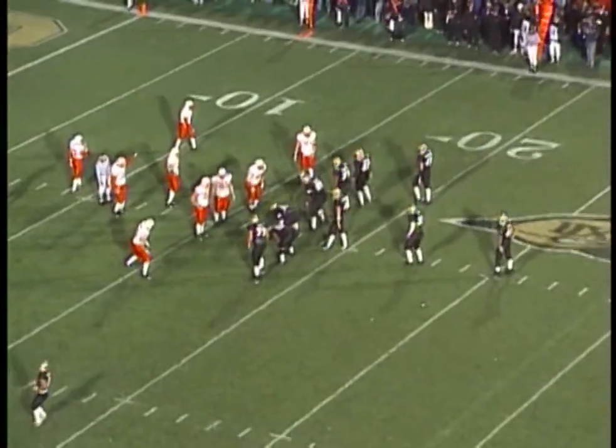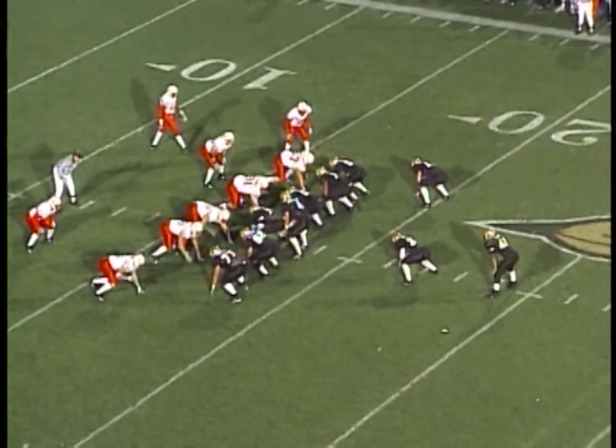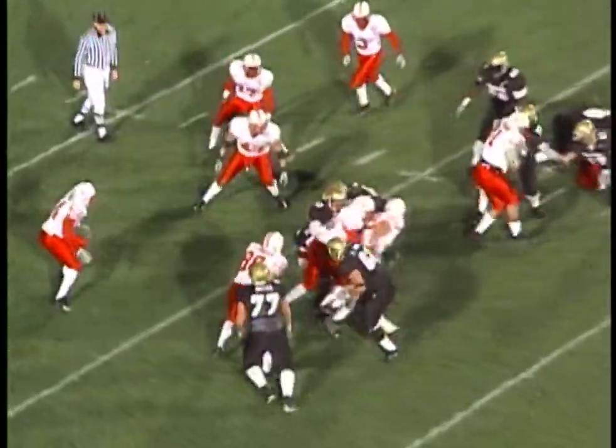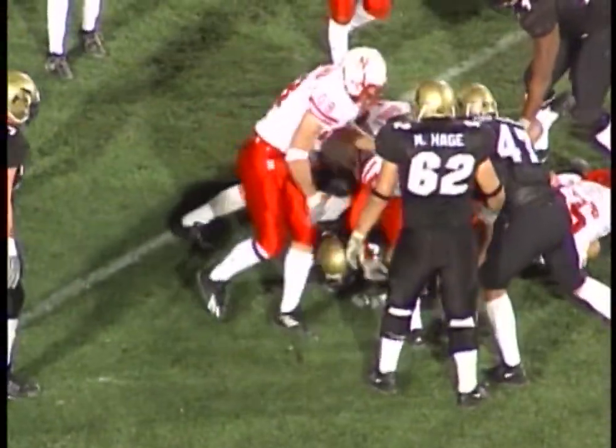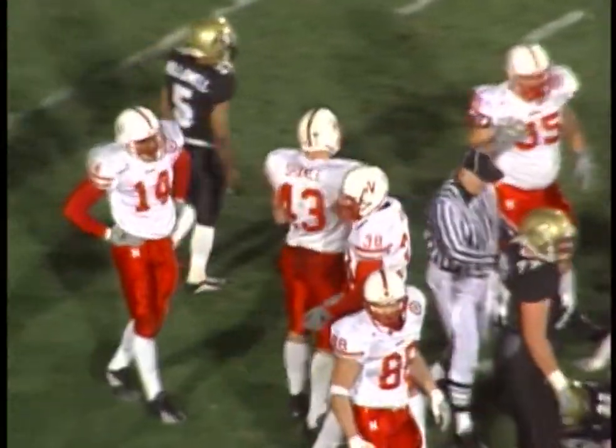Sipniewski, the tight end, is split just a bit to the right. He's on the wing. Roman Hollowell is split to the left. Backfield is in the I. Pesavento turns, hands it off. And Barrett Ruud makes the tackle on the ball carrier.